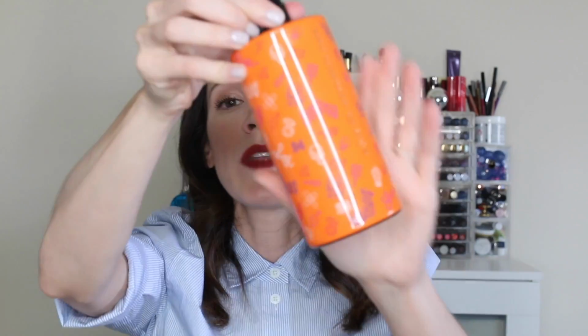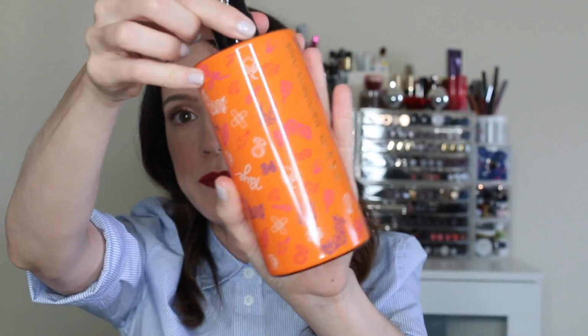All right, next product, and I can't believe I haven't talked about these cleansers before, but I recently had some again, and I was like, I have to talk about this in a favorites video, because they truly are one of my favorite cleansing oils of all time. Shu Uemura. This is a limited edition one that they made, so the packaging is very limited edition-y. And this is the Ultime 8 Sublime Beauty Cleansing Oil.